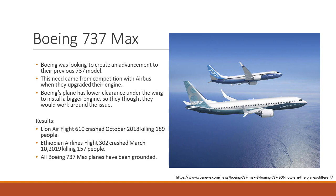This design change later resulted in the crash of the Lion Air Flight 610 and Ethiopian Airlines Flight 302, which created a death toll of over 300 people, and now all Boeing 737 MAX planes have been grounded.